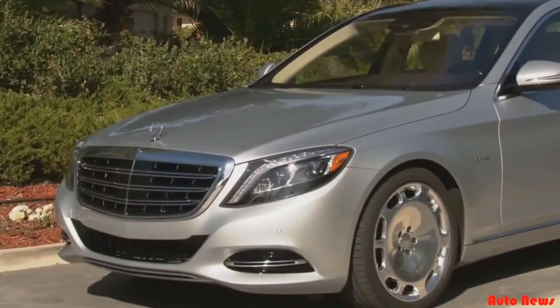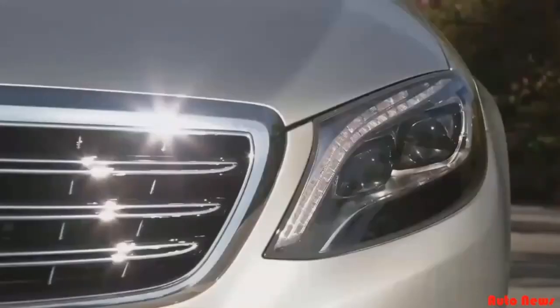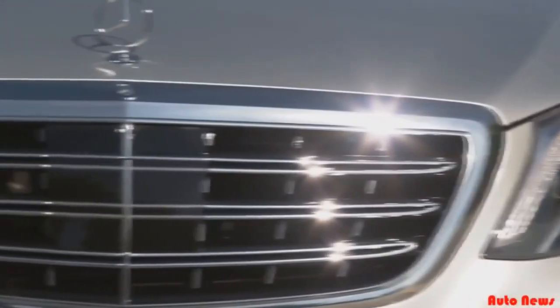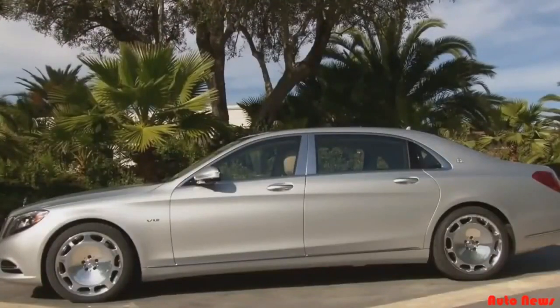Okay, here it is, the brand new, the all-new 2016 Mercedes Maybach S600! Coming in April 2015, the Mercedes-Maybach S600 takes the perfection of the S-Class and soars to new heights. The interior is 8 inches longer than the standard S-Class, and rear passengers will especially enjoy the generous legroom.